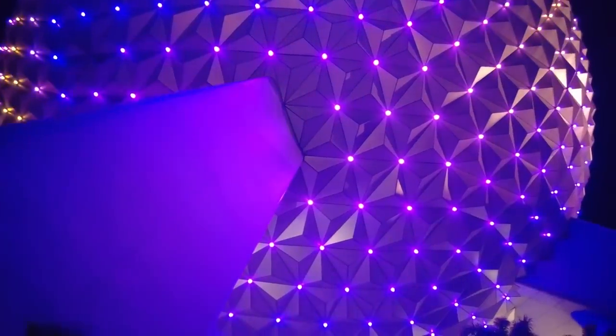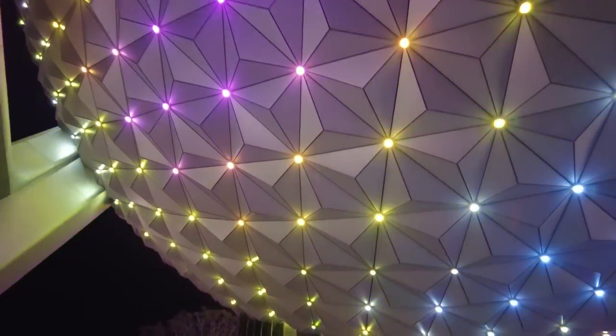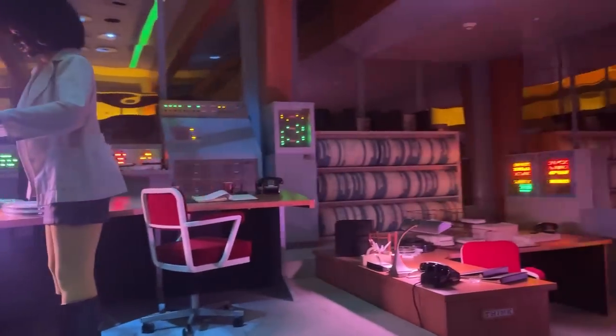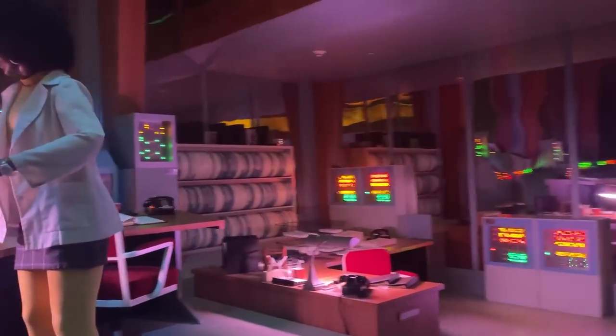Spaceship Earth, check. An iconic attraction. Now, taking out the science lady, because she's scientifically the best, who is your favorite animatronic character in Spaceship Earth? Oh, if you didn't ask animatronic, I would have said the mammoth. Well, yeah, he is the best, but you have to have an animatronic choice.